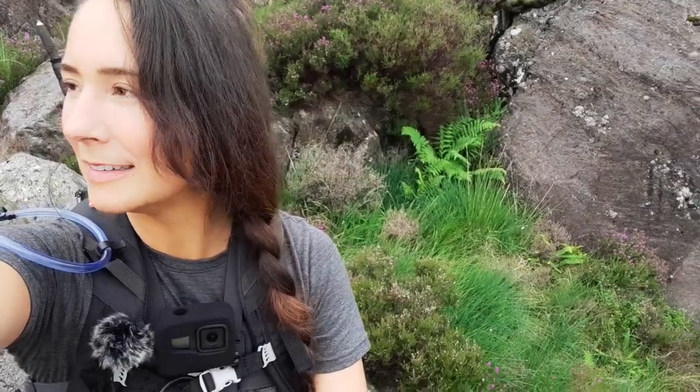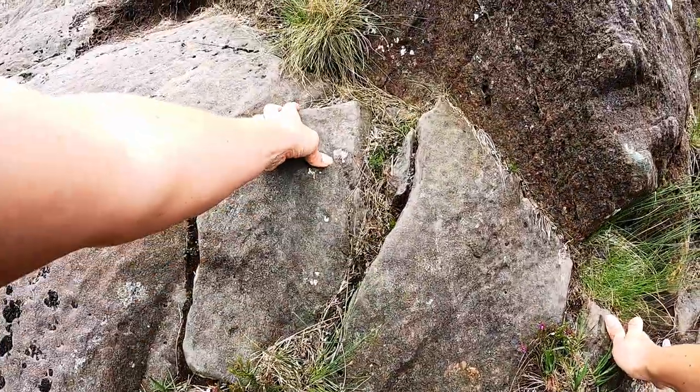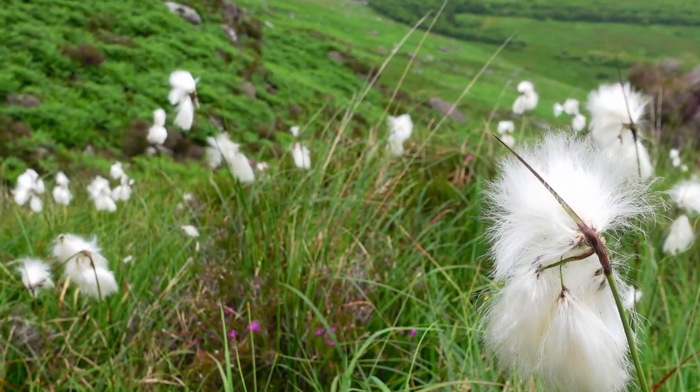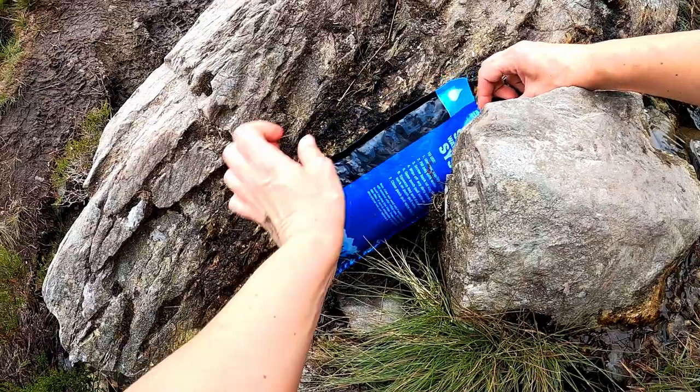I'm about 430 meters at the moment, and this is a really fun mountain. It's all scrambly already, and it's a beautiful day. You can see Tryfan in the background. It is 9 o'clock in the morning, so I've got the whole day ahead of me, and it's really nice actually. Nice and chill. Loving it.